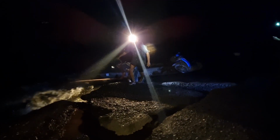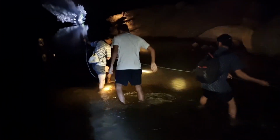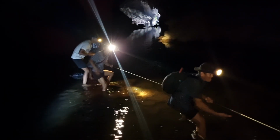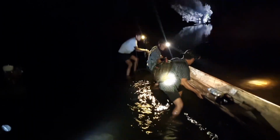Here we have Jeff, Steve and Gary trying to get his motorbike up the hill. Come on, mate. Pull it good. Whoa! Whoa! Heave! Heave!